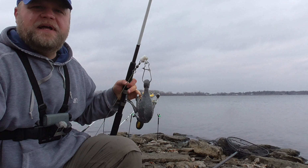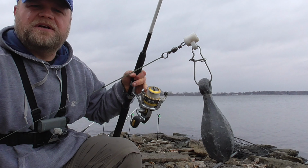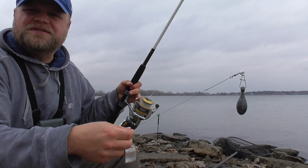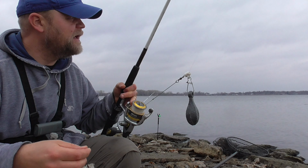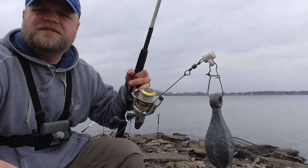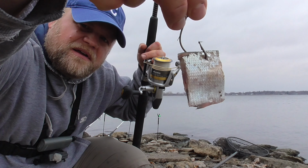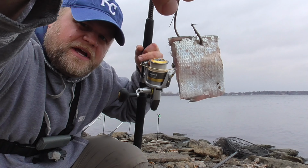Here's what I'm fishing with today. Just a slip sinker rig. There's that sinker on a slide. What do I got there? 5 ounces. Don't need 5 ounces. This is a lake. There's no current, but I just want some weight to get it out there pretty far. So yeah, sinker and slide, swivel, 1 foot leader. I think this is a 4/0 kale hook. And there's that frozen shad.